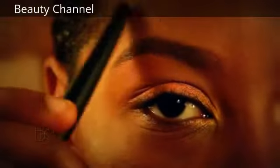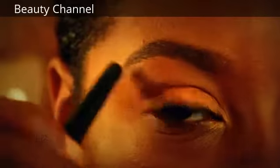Make sure you're blending. Just run it right across the eye. And again, it's because I want there to be a degree of separation in color, but a very faint degree of separation in that color. And make sure you're blending it just to keep everything looking as natural as possible.